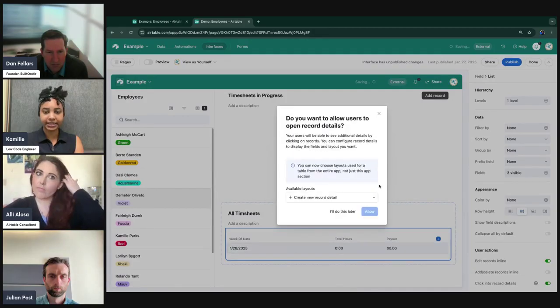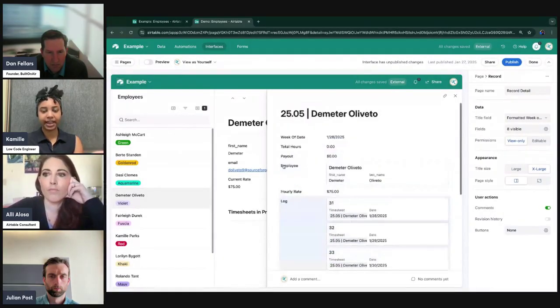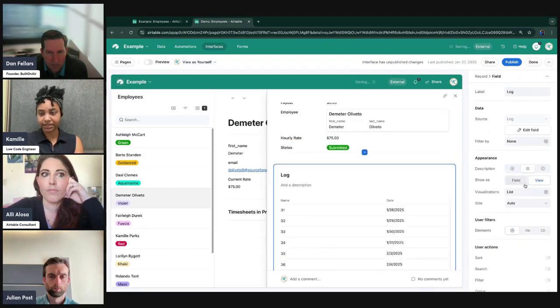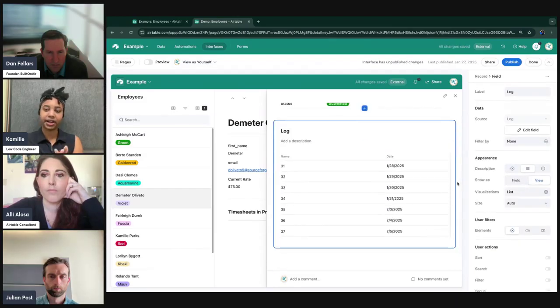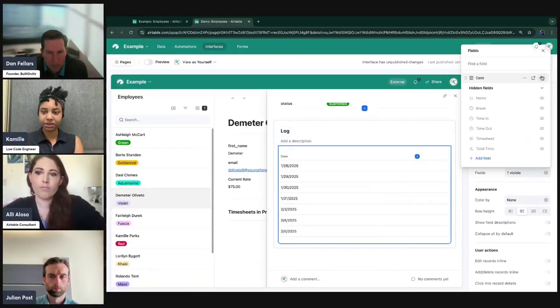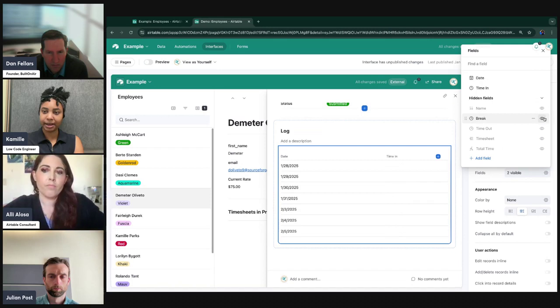And then lastly, the actual design of entering in your daily values itself. Again, this is up to user preference. Probably you want this displayed as a view, whether or not it's a list view or a grid view. I think that's kind of up for, again, personal preference. But you're probably going to want the date shown. I have time in, time out, and break.